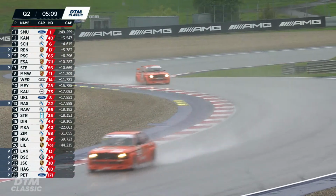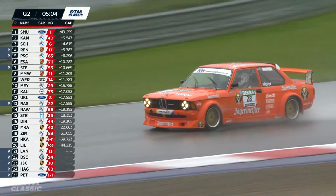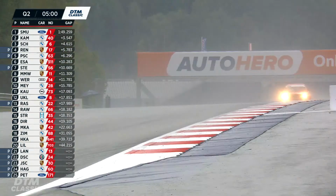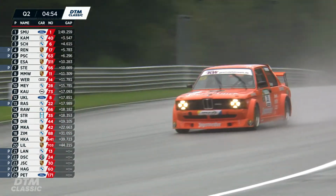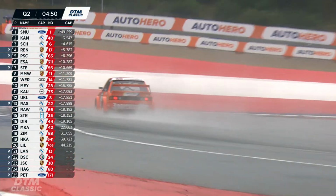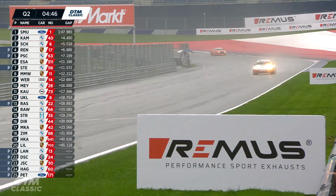See both the Jägermeister BMWs coming through the middle sector here. Listen to the grunt of that engine. So Meyer is in number 28, Group 2 car from back in the day. And I can assure you, just getting up close and personal to these cars, they are as spectacular as you see on camera.